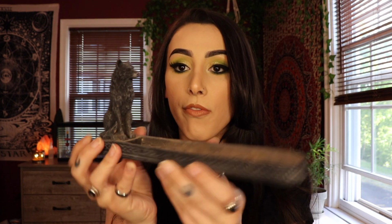Another scent that I really like is incense. I use a lot of different incense. Depending on my mood, I'll burn a candle, essential oils, wax melt, or incense. I have a bunch of different ways to make scents in my house. My favorite incense burner I got from Amazon, and it is this wolf.